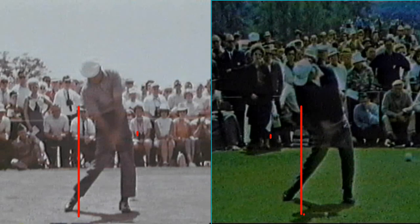So I really think sometimes we get over-exaggerated on whether we want to go flat or upright. What we really should be studying is how these players move their legs and the sequencing that they use in moving their legs to get to a position that allows them to be very functional through the impact area.